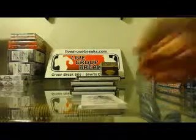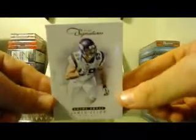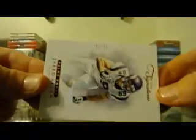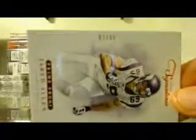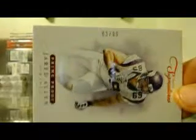Maddox, oh man. Okay, we have Jared Allen for the Vikings, number 3 out of 99. Are you ready for a pretty cool card? Yeah. That was a good laugh.